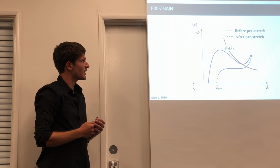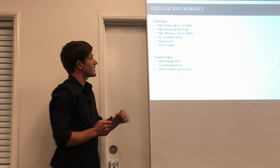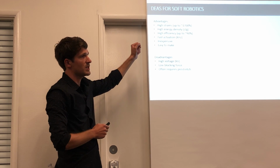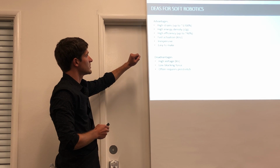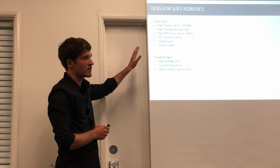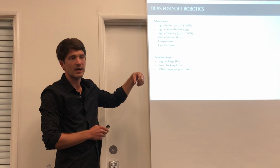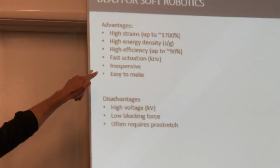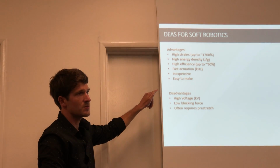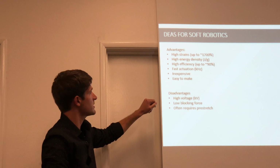I think what I have left is advantages and disadvantages. The advantages are that you can get high strains out of these materials. There's a very high energy density, on the order of joules per gram. They're highly efficient, about 90% conversion efficiency between the amount of power that you input and the amount of work that you get out of them. Fast actuation: people have gone up to 20, 40 kilohertz, so you can actually make speakers out of these.